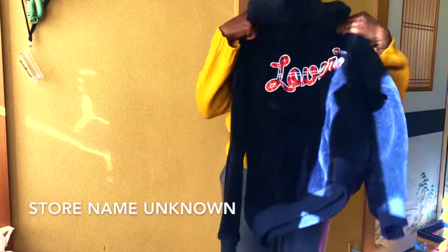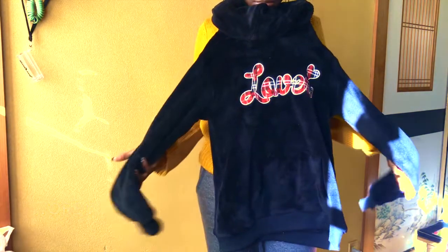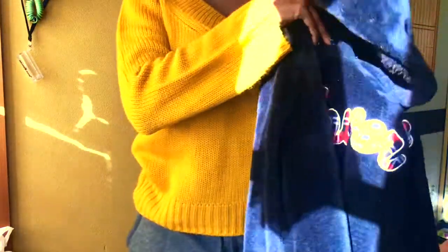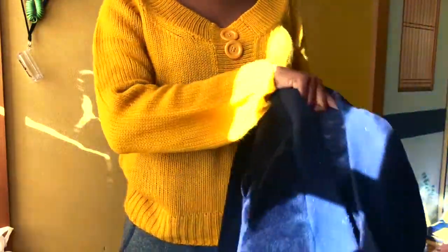This one is another hoodie. I bought this last year. I forgot where. It has fur inside and out. When I say this keeps me so warm, oh my gosh.